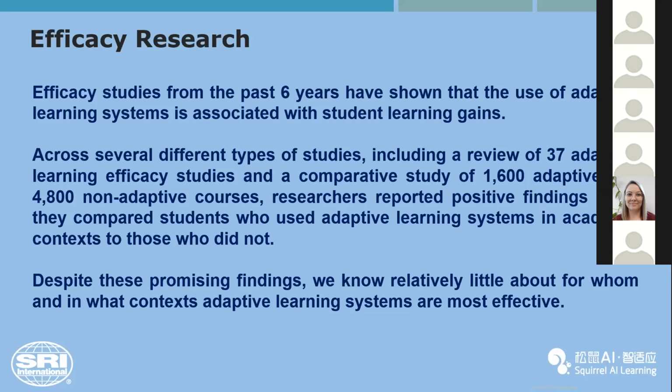Efficacy studies in the past several years showed that the use of adaptive learning systems is associated with significant student learning gains. Across different types of studies, including meta-analysis and large-scale RCT or quasi-experimental studies, researchers reported positive findings when they compared students who used adaptive learning systems in academic contexts to those who did not.